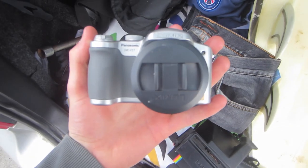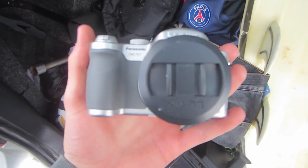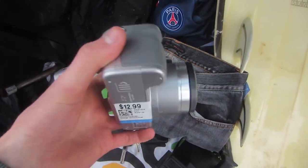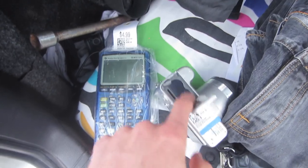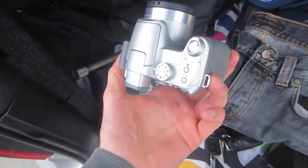And then we got this thing. This is a camera, a Panasonic Lumix, the DMC-FZ5, coming in at about 60, so 13 for that one. However, I don't have the cord to charge this battery here, so I'll have to see if I can find one so I can test it.